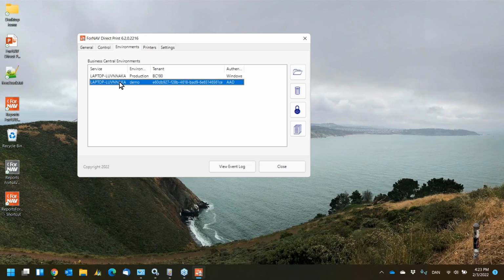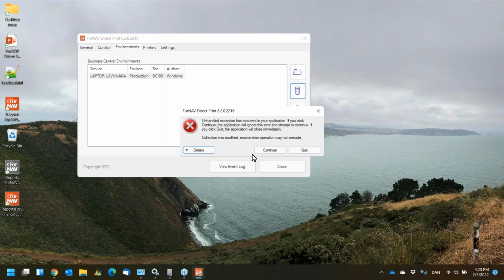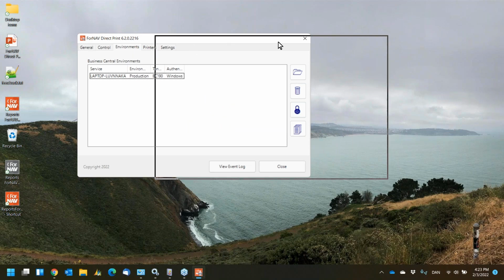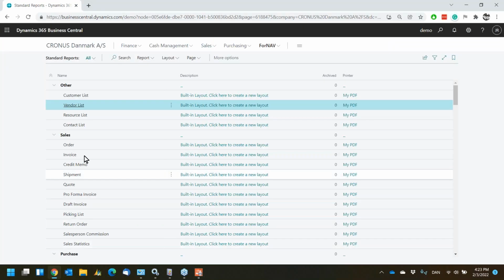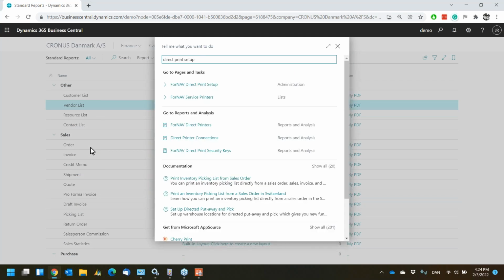The way this is configured is, let's try to delete this connection just to show you how to set it up. I will delete this connection. And now, oops, that was not supposed to happen either. But now this environment is gone. I can go back to my Business Central and I can find the direct print setup.